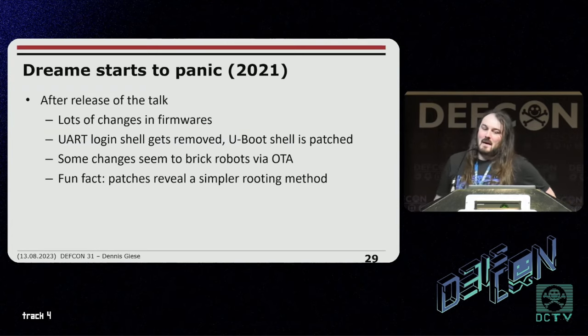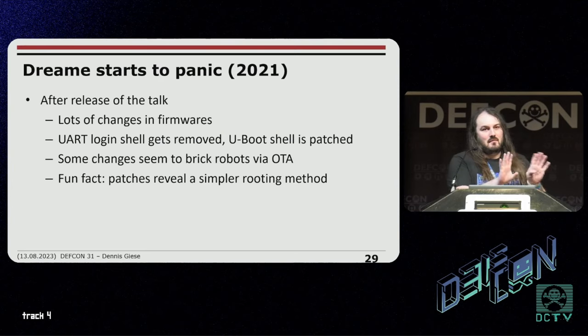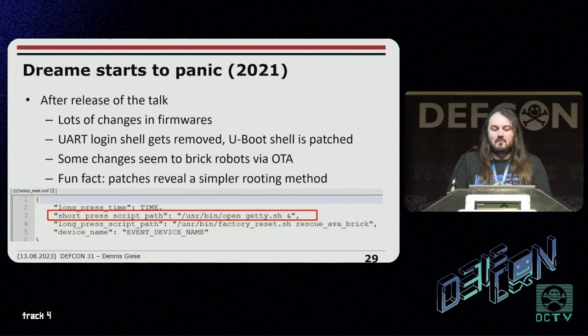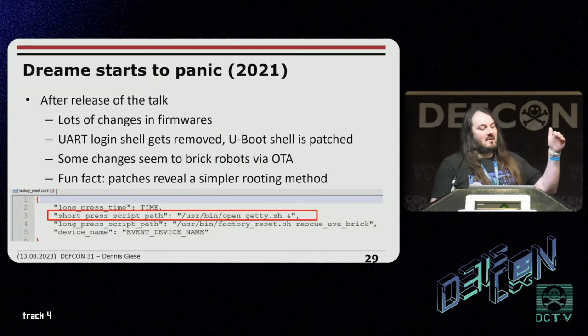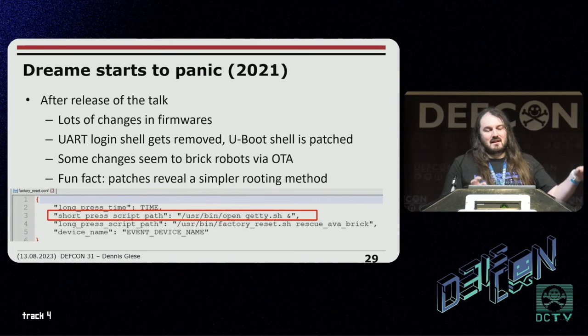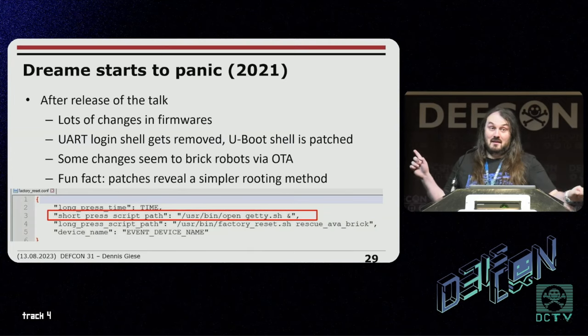A fun fact is their patches revealed a way to root the devices which we actually knew. So one thing which we do is we check whether they changed anything. This happens fully automatically. And one thing which we noticed, like, oh, they changed this thing. So we would do a sketchy way of rooting the robot by USB, and if the USB cable is kind of janky, it might break the robot, so it's very, very dangerous. Then we saw that they patched the function out, which basically, if you press the reset button for like 1 second, it will give you a shell.